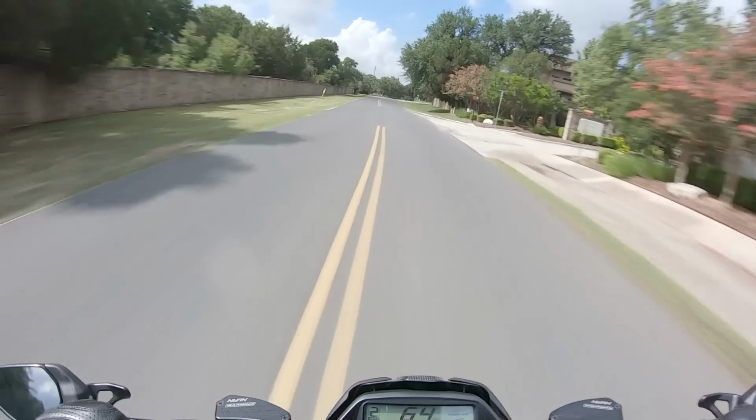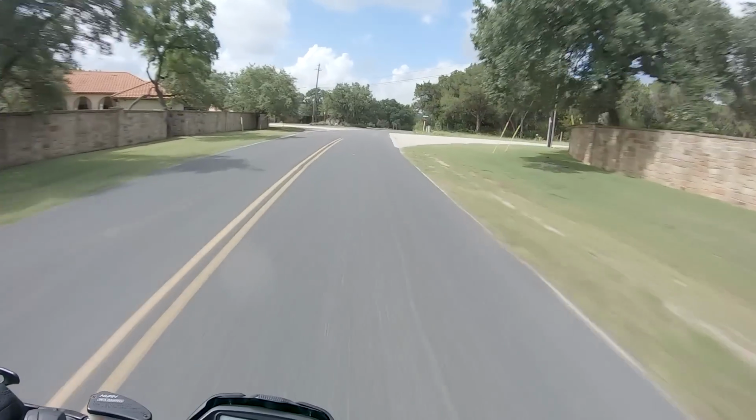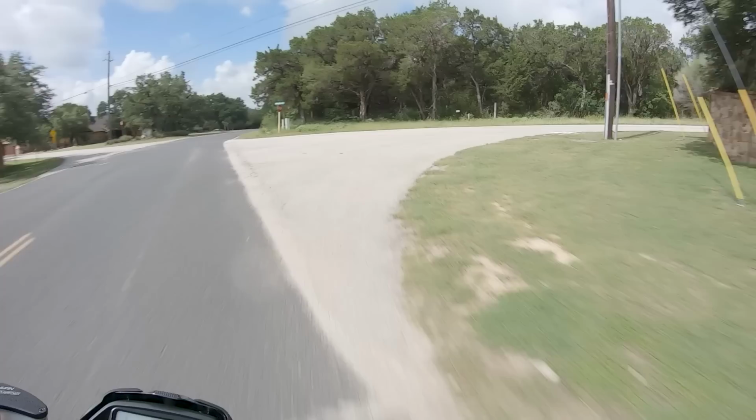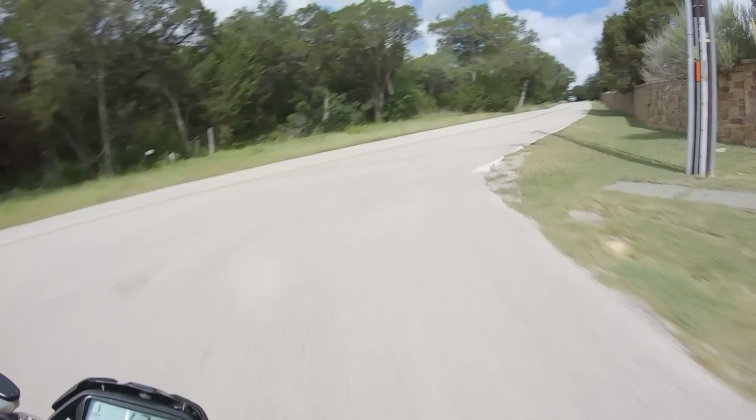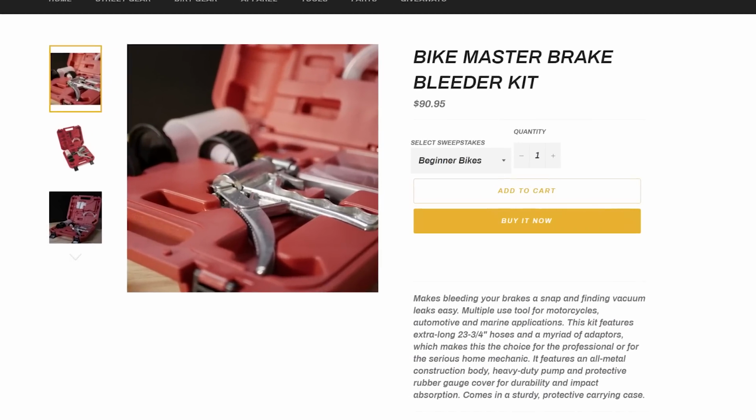I actually overfilled the DRZ the other day when I was fixing an oil leak on the bike, and I used a vacuum bleeder we had just lying around to pull a few extra ounces out. It only took like 30 seconds. Once you pick one of these up, you'll wonder how you ever got by without one.